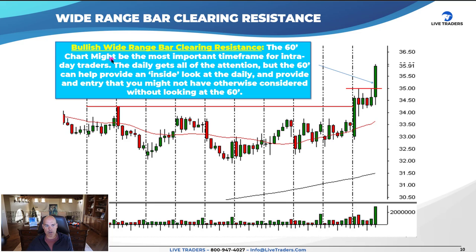The 60-minute chart might be the most important time frame for intraday traders. The daily gets all the attention, but the 60 can help provide an inside look at the daily and provide an entry that you might not have otherwise considered. It's true, the daily chart gets all the attention, but for intraday traders, the 60 might be the best time frame you can look at. So, wide range igniting bar, four resting bars, and then another igniting bar.